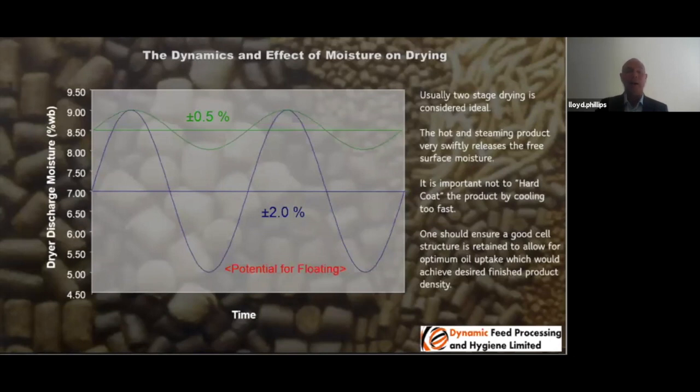Hot air conveying and layered belt systems are often used for drying mechanisms. The product is presented in a percentage form of moisture, up to 35% moisture, and one needs to arrive safely between 8 and 10% moisture. If one dries the product too much, there is a potential for floating.